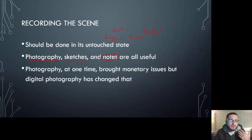So you're taking photographs, you're doing your rough sketch so that later you can make your smooth sketch look pretty for the courtroom, and then you want to make sure you're taking any notes. Okay, notes are very important. They can be very useful later on.